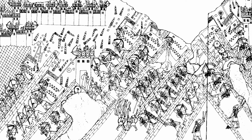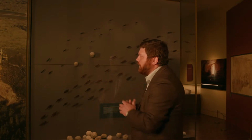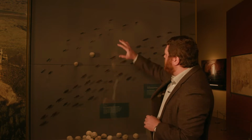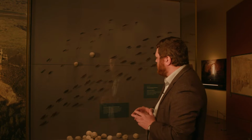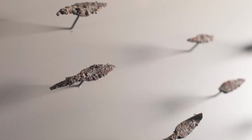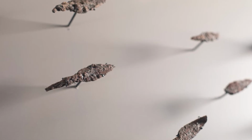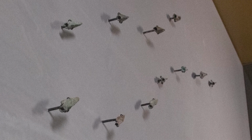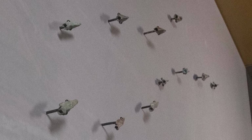But they also show us, between the two of these arrowheads, some of the evolution of arrows. Let's take a look. If you look at the two arrows, you can see these arrowheads have two faces, and they're slightly longer and thinner. Whereas the Babylonian arrows have three blades, or edges, or veins sometimes, and they're much smaller.